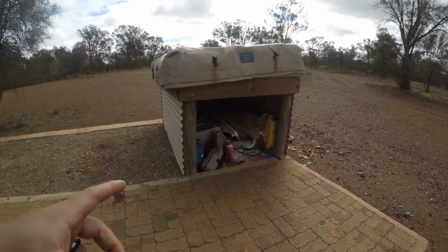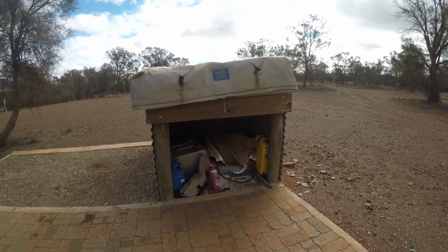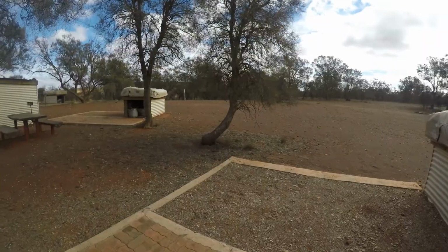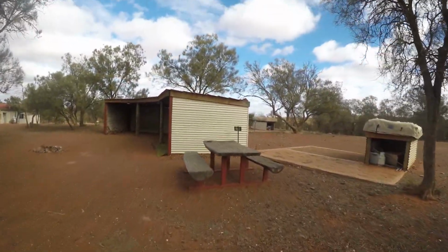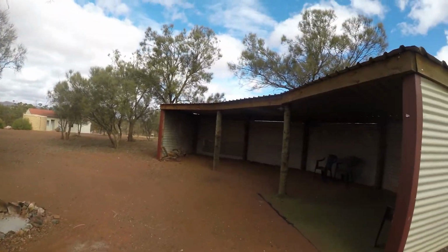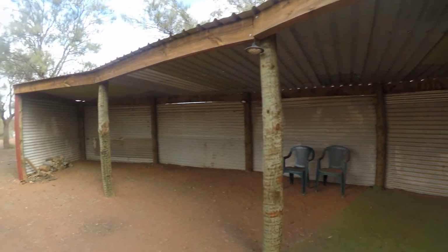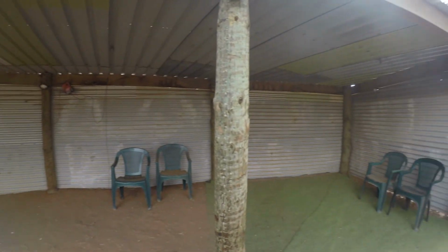Looks like there's a camp kitchen, gas bottle, mat, cooker, everything here. So yeah, what a great little spot. And then you got obviously table and chairs here. You can kick back, have a few coldies, campfire. And then under here, full cover as well. Awesome setup. So if you're wanting to get out of the rain or the wind a little bit.